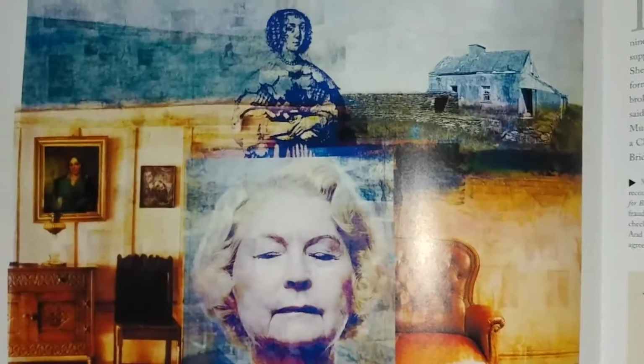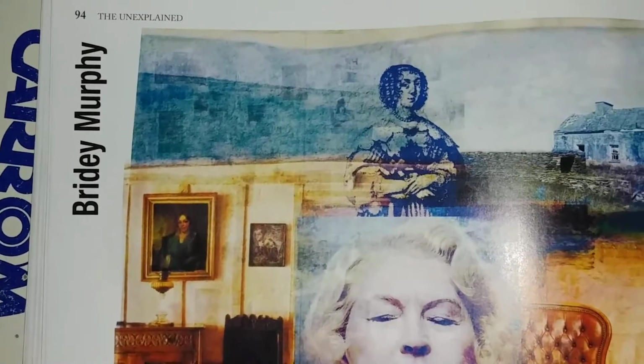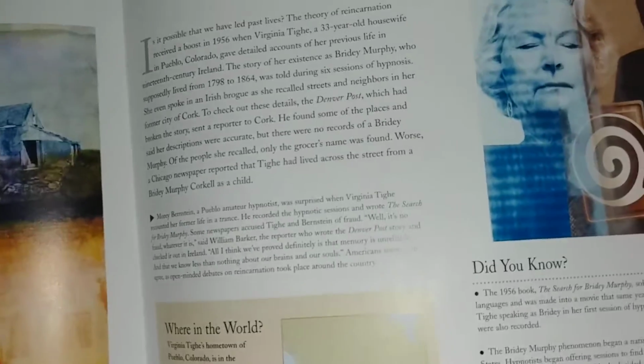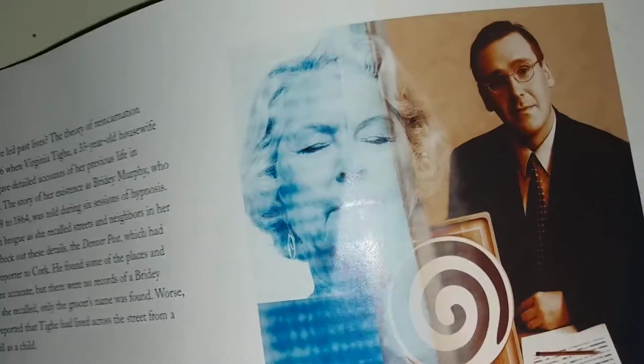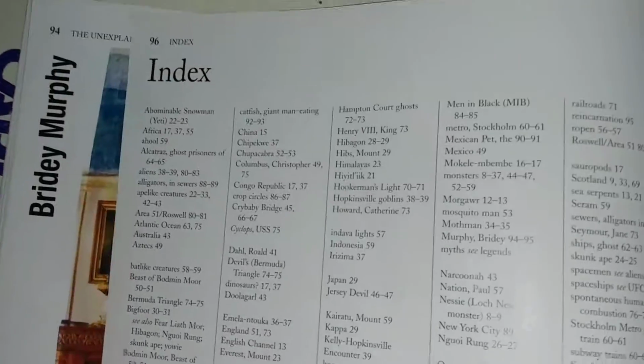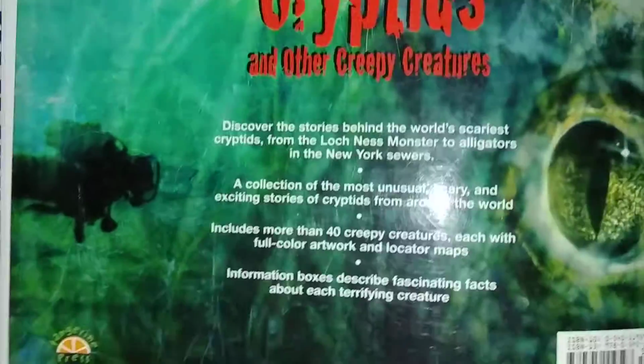Okay, we'll look at one final page. Brady Murphy, relative of Eddie Murphy. Can you see the resemblance? Because this guy probably killed a few people. Probably dead now, and I guess that's it.